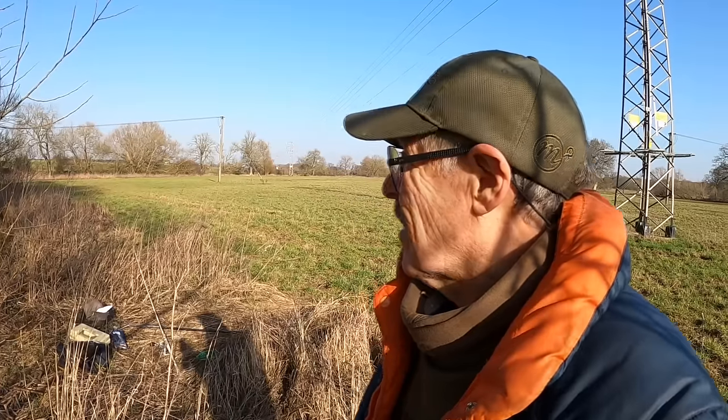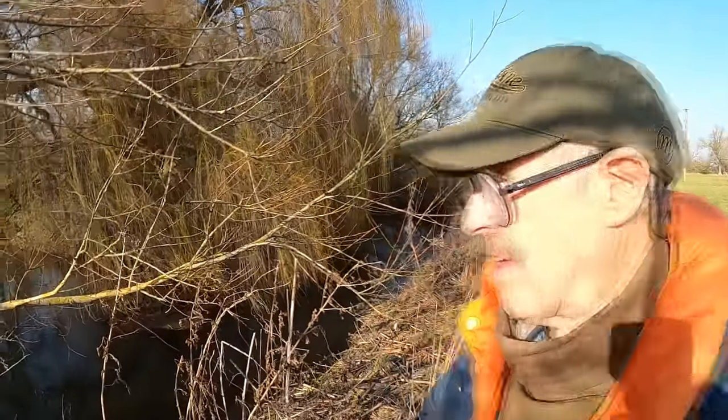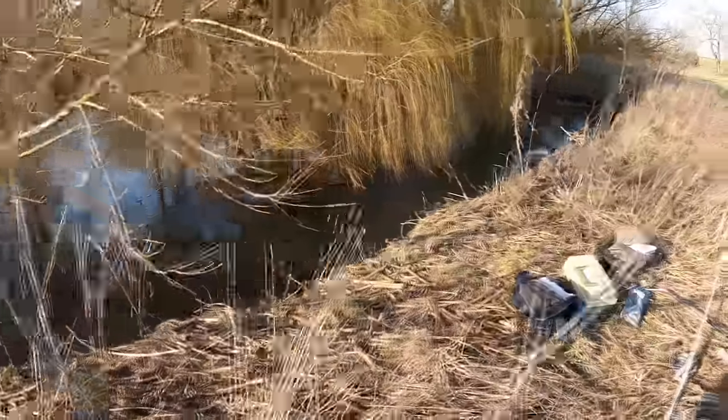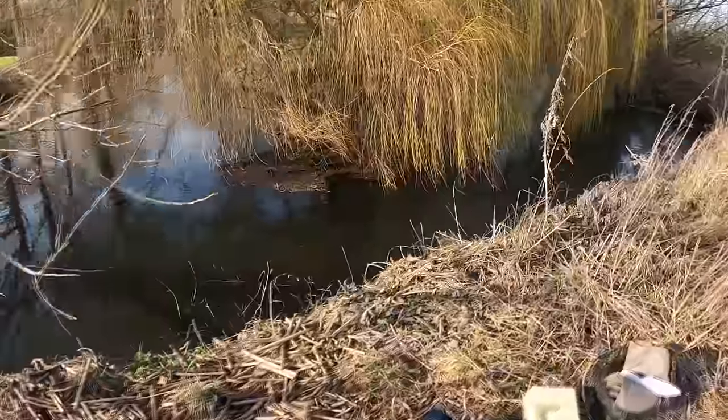I found it. Guy told me about it. He said, yeah, just keep walking and walking and walking. I found it. It's here. I've got a couple of hours. I'm going to give it a go purely because the conditions look pretty good for picking up a pike. But they also tell me there might be a chance of a perch.